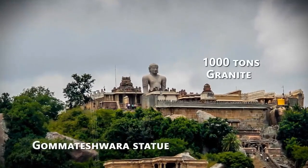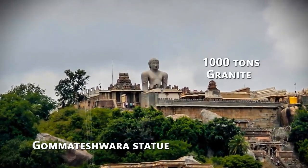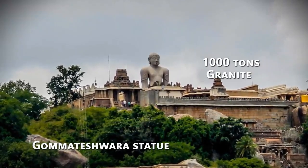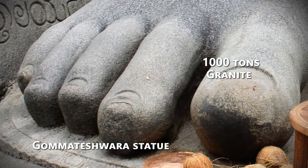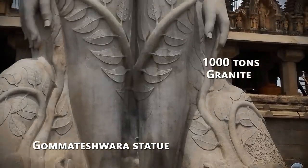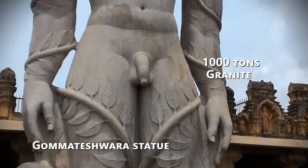Here is one of the largest antique statues in the world in white granite. 1,000 tons. There is no white granite in or around the hill. The same technique is deployed here as in Egypt for the statues.